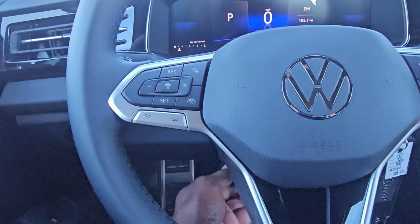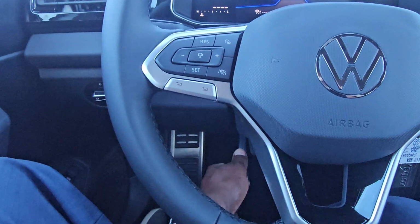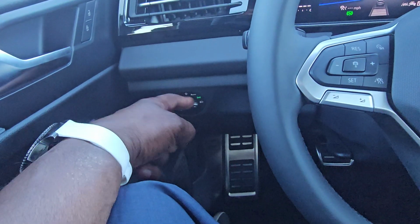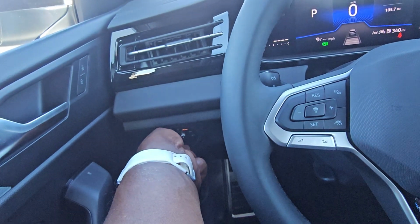My steering wheel is adjustable. I can pull out, push in, raise it, lower it, set it where I need it, and then lock it back. I do get automatic headlights, and I had those turned on so you could see the light bar lit up during the day. But you just turn it to the auto setting right here, and they come on when they're needed and they go off when they're not needed.